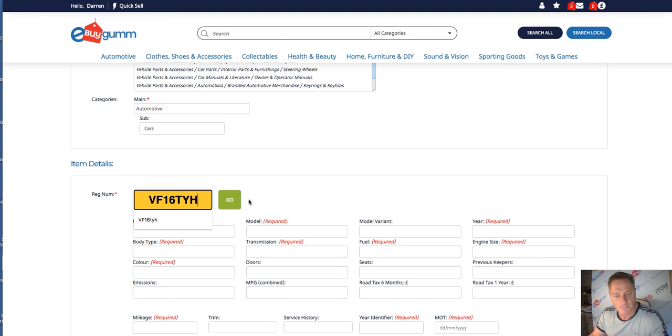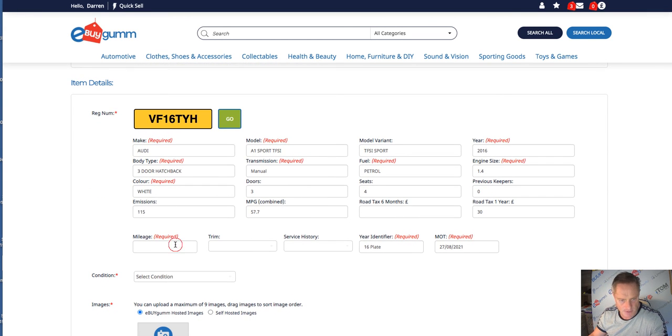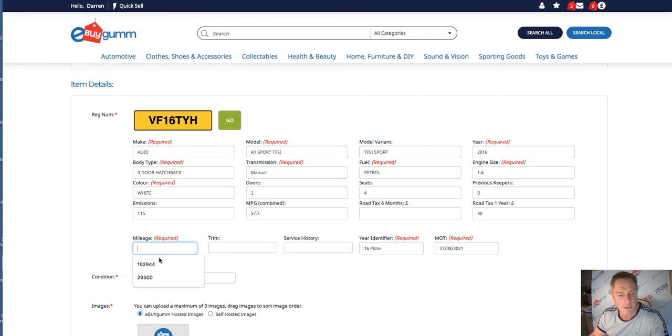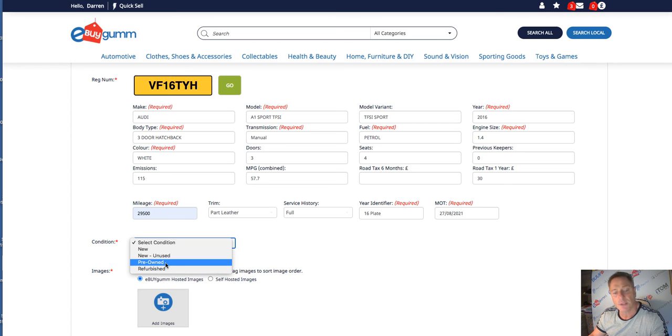VF16TYH, and click go. What this does is fills all the boxes out for me, leaves me a couple of empty boxes, which is the mileage. I happen to know the mileage, which is 29,500. The trim is part leather, and the service history is full. So the condition, of course, is pre-owned.